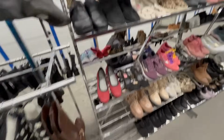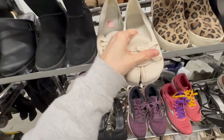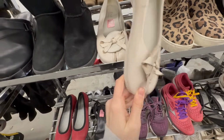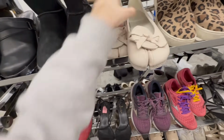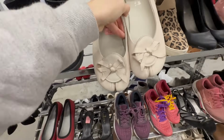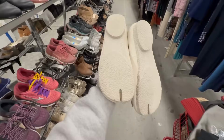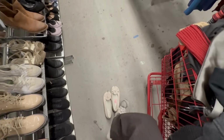All right, starting in the shoes. These tabbies, literally never ever thought I would find tabbies at the thrift. They feel like they're real leather. They're definitely obviously not Margiela, but I cannot believe this. Okay, I really hope they fit. I definitely don't have tabby socks on, but moment of truth.